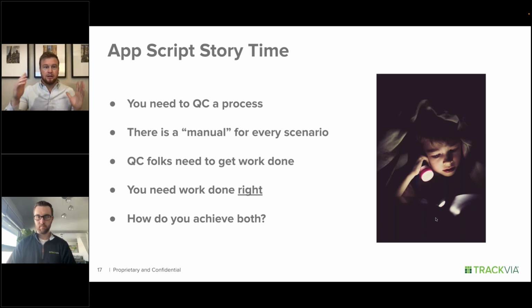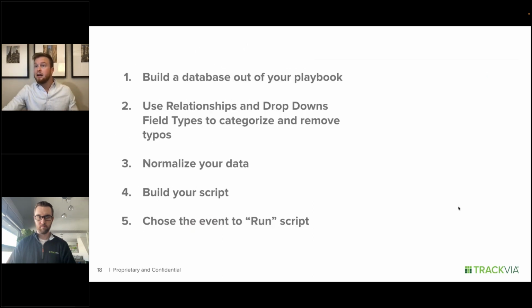Enter TrackVia in this app script story. So here's what they did. They took this big book of what to do, and they normalized the data inside of it. And what I mean by that is they use relationship fields, like there are certain documents, there are certain loan types, right? They created all these different tables that house the attributes.